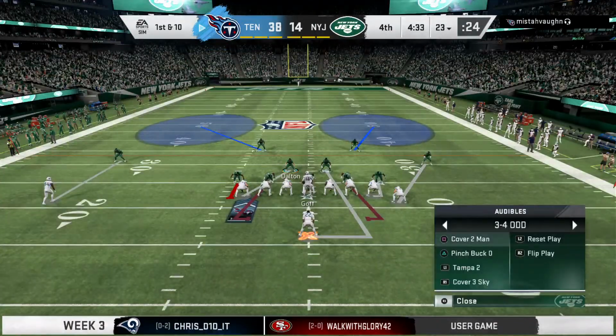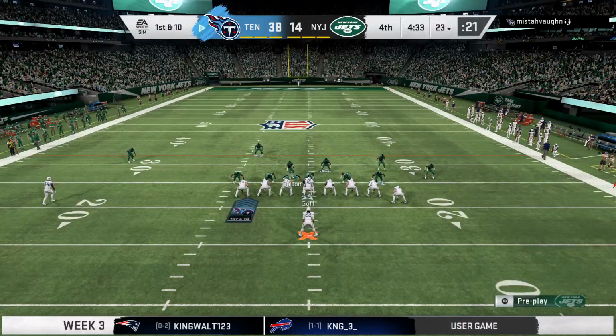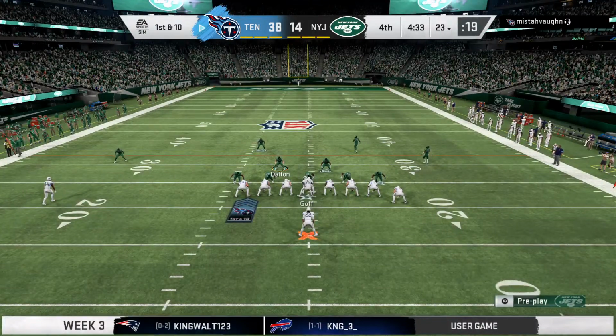50 the mic. 50 the mic. Hey, come on. Hey, Rick Wall. 6-6, pull it high.